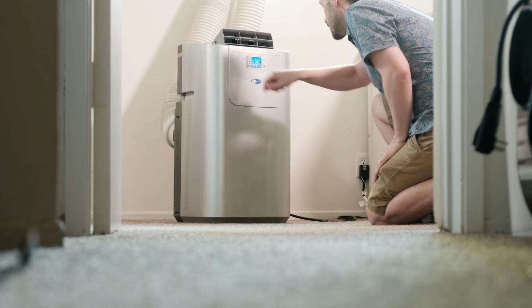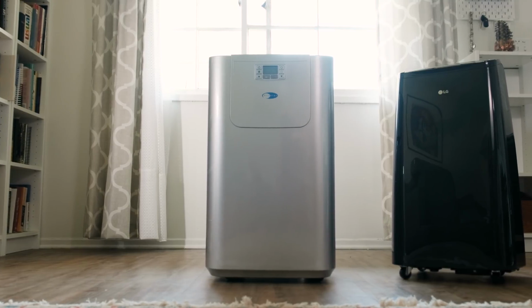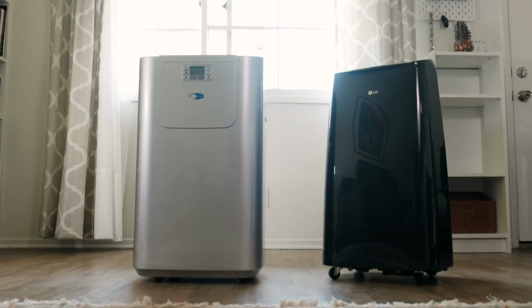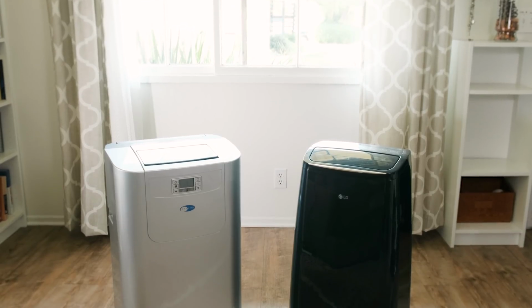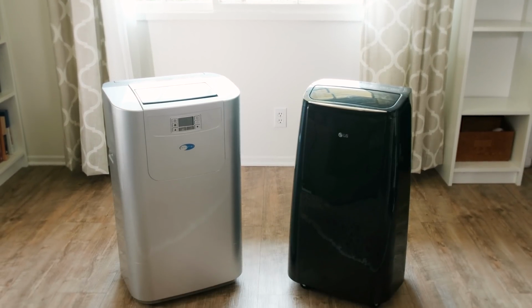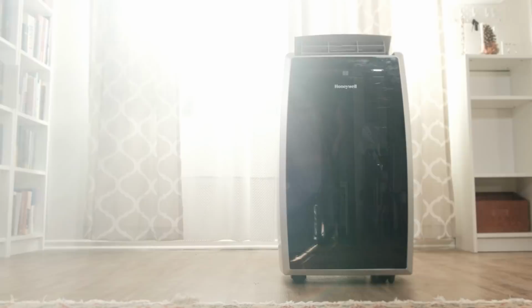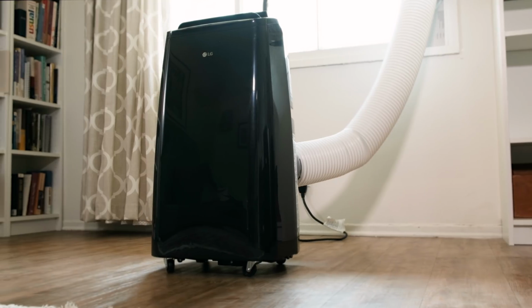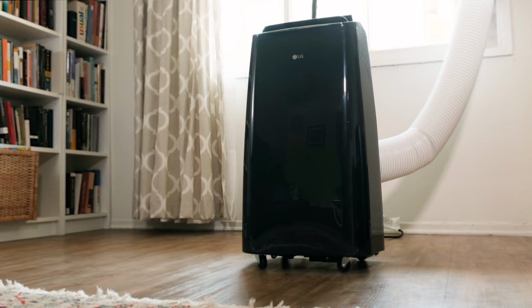If you're only suffering through 87-degree summer days, there are no major details to set these apart, other than the LG's design being a bit more attractive than the Whynter. Fortunately, this model is basically just as quiet as the LG, so they're both equally discreet in your bedroom. The other 12,000 BTU models we tested are all reasonable performers, but the new LG still comes out on top for best overall cooling performance, lowest noise, and best features.